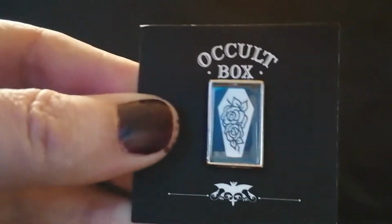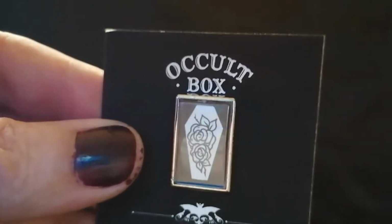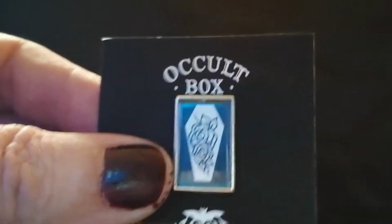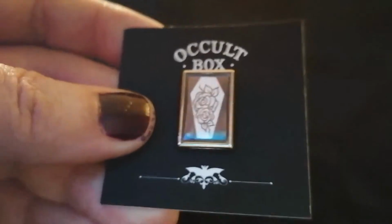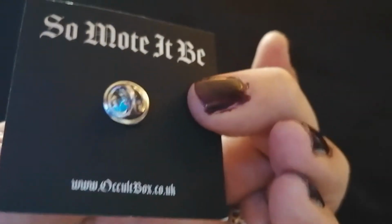There's a few bits. Oh, that's pretty. Oh yeah, a pin. I'm getting attacked under the table by boxes, people. Right, there we go. I've actually got somewhere for my feet to go. It's very nice. It's a rectangular pin with a coffin with a rose inside. It's quite thick. It's got a pin on it. So mote it be. No, that's lovely.